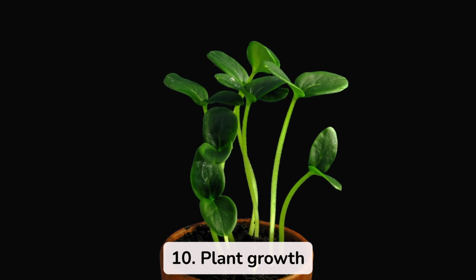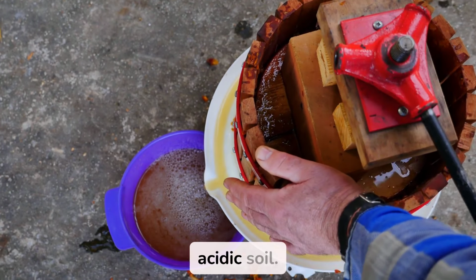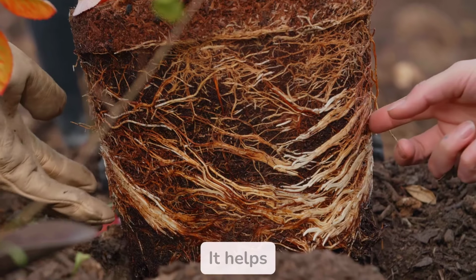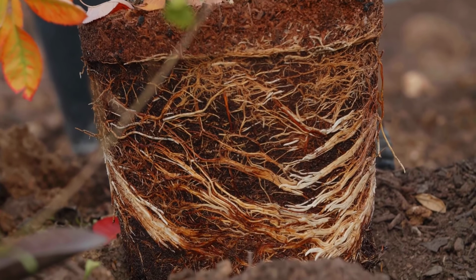10. Plant growth stimulant. In small doses, apple cider vinegar stimulates the growth of plants that prefer acidic soil. Dilute 1 tablespoon of vinegar in 1 liter of water and water once a month. It helps acidify the soil and release nutrients, promoting vigorous growth and abundant flowering.